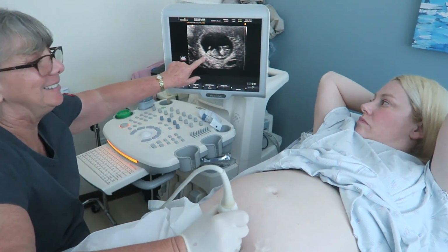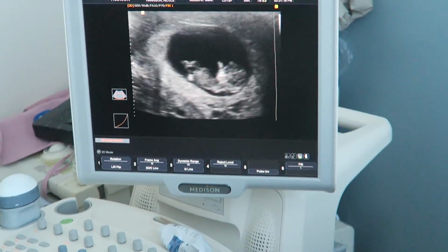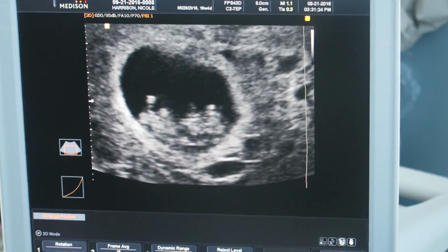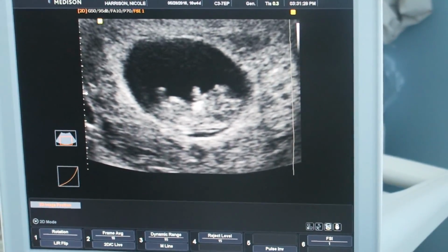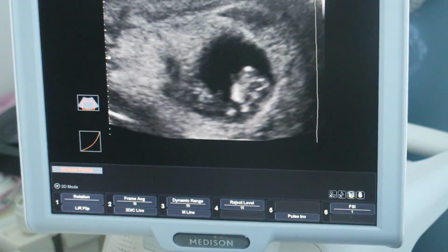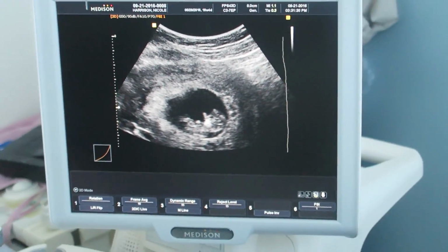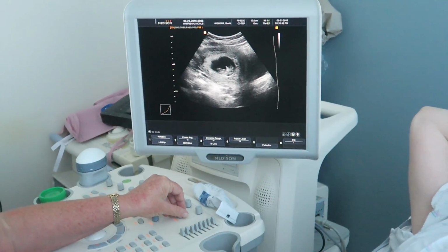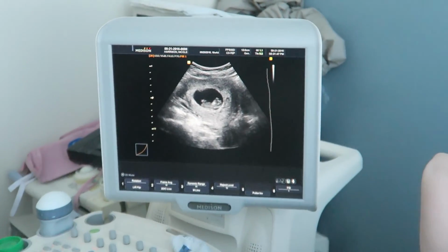Again, here's the fluid. So the sac is normal. Definitely only one. Definitely in the right place. And no nipple lucency. Again, now I can see it there a little bit better. Then if I put it on actual size, there we go. This is actual size. So that's really how big it is in there.